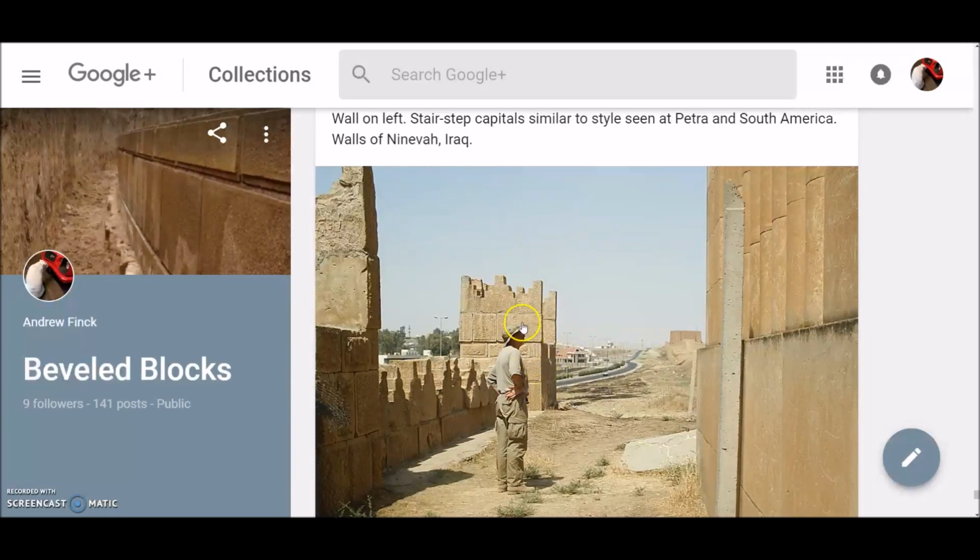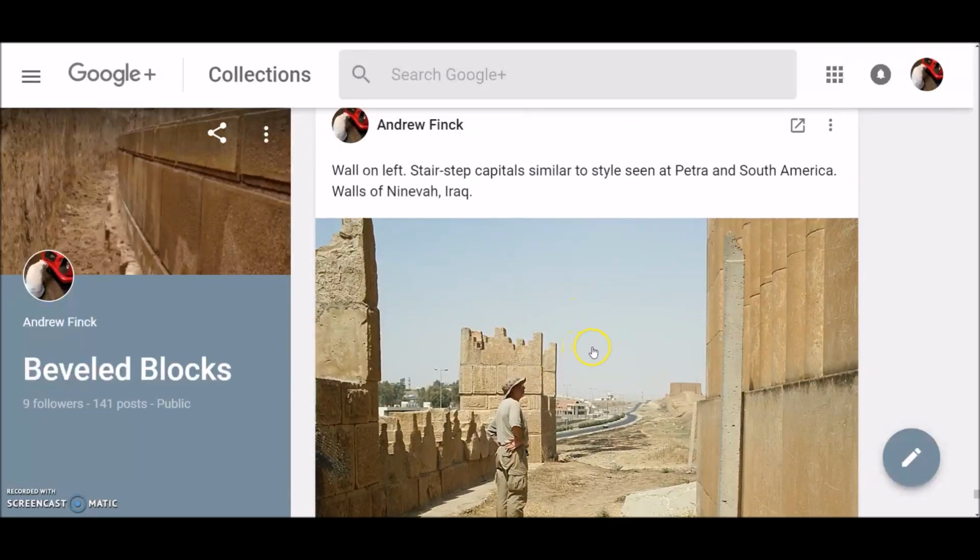So I've also found that in one of Brian Forster's recent videos at Petra, there are some places at Petra that also have these stair-step tops, almost identical, except instead of blocks, they're rock carved. So I think that's interesting. I'm not sure if I have Jordan. I do have places in Jordan. I'm not sure if I actually have Petra on here, but I think Petra is highly mysterious, and there's a lot going on there, and we need to look at that a lot closer. So, yep, again, this is the walls of Nineveh in Iraq. The capitals are similar to Petra and the Andean cross symbol of South America.